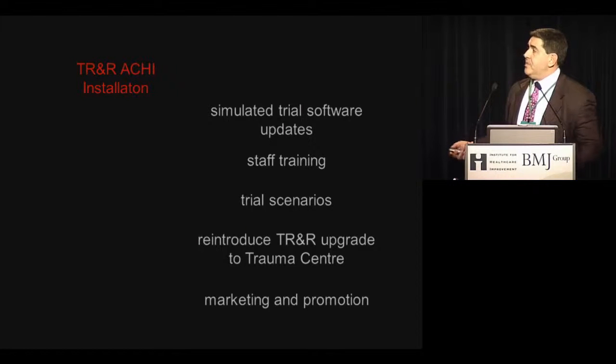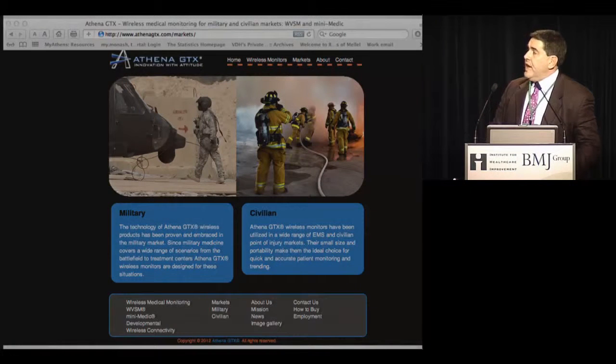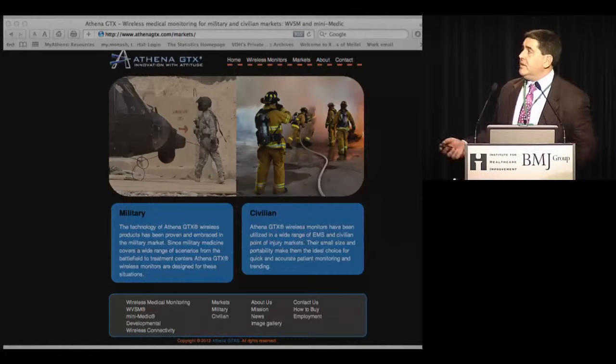So we train staff, we're trialling various scenarios. We will reintroduce the TR&R upgrade later this year back into the trauma centre. And part of the reason I'm here is to market and promote the whole thing. We've had contracts, thanks to our partner in the University of Maryland. Contracts were reasonably easily sought and obtained via military and civilian wireless software companies. So Athena markets to the US military.